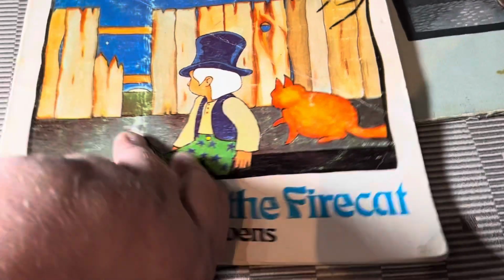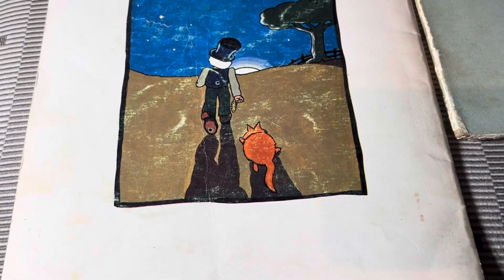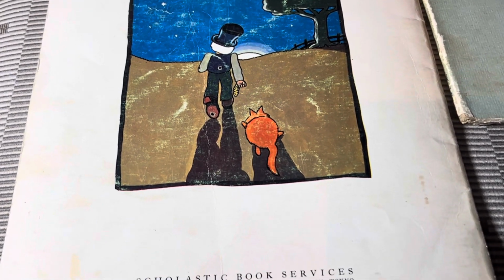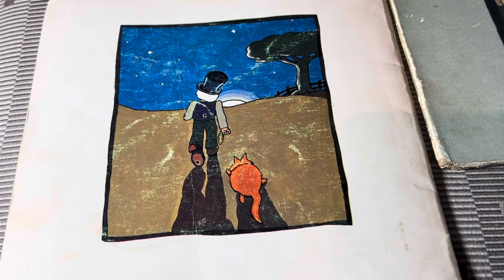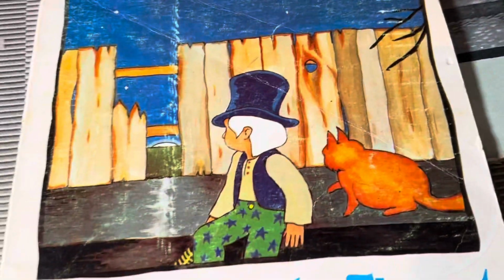But this one was sold in the Scholastic Book Club, and I remember in school, you'd order from the Scholastic Book Club, and then they'd bring it to your school. So this was a book that they sold to children in school. How cool is that? And it tells the story of Teaser and the Firecat.